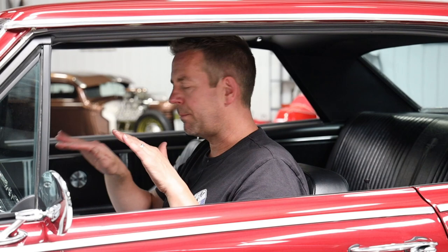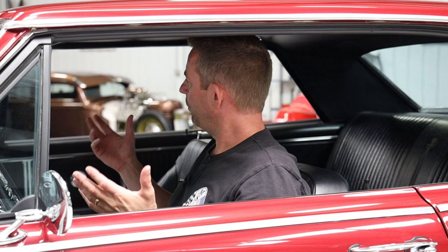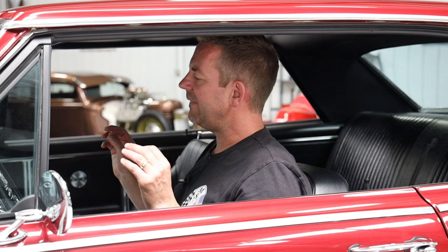We even went with the same pattern in the stitching as the back seat so they somewhat would match. And again, the bolsters in these seats are excellent. If somebody did decide to take this car on an autocross track, it really keeps you nice and tight in the seat. So that's pretty much my presentation of this interior. It is in absolutely beautiful condition. I think the guys in the service department knocked it out of the park. We did a lot of fine detail work.